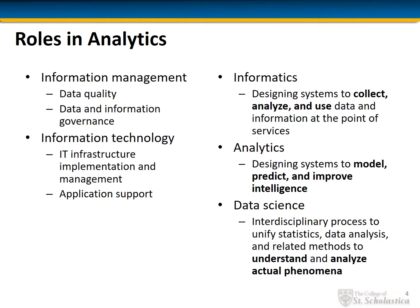Analytics professionals are sometimes distinguished from informatics professionals as those who design systems to model, predict, and improve the intelligence of the organization. Analytics professionals are not necessarily clinicians or even health professionals, but have a solid understanding of data and its processing to produce intelligence. Increasingly, informatics and analytics professionals are becoming one and the same.